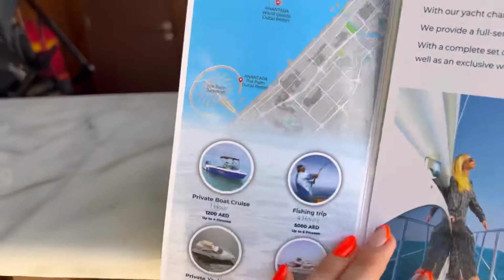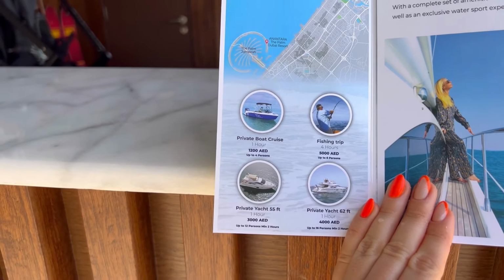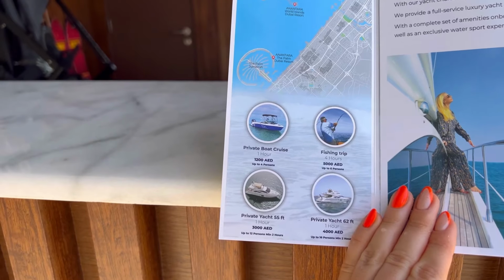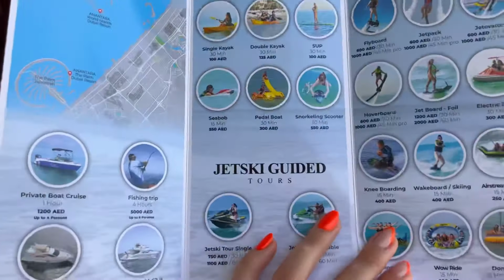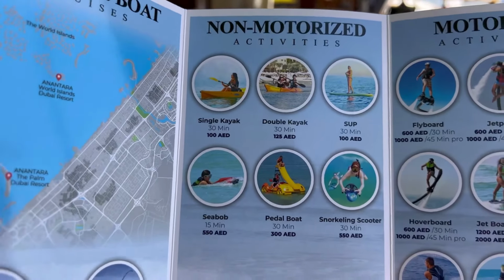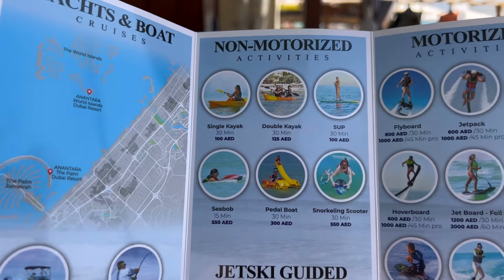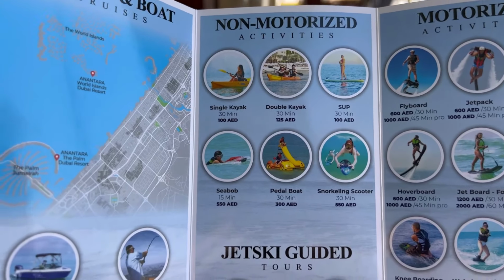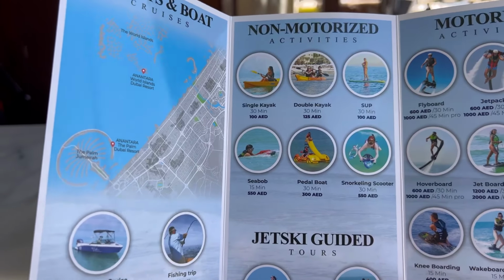Here you can have a look at the prices. Fishing trip 5,000 dirham, private yacht 1 hour 4,000 dirham, private boat cruise 1,000 dirham, non-motorized single kayak 30 minutes 100 dirham, double kayak 125, then paddle board 30 minutes 100, sea bob 550 dirhams.